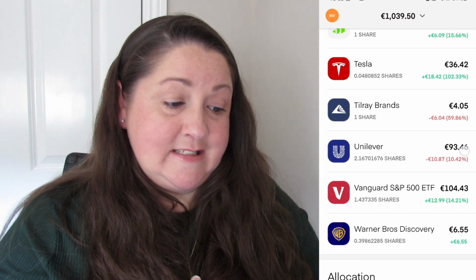That is the list of my portfolio. So yeah, as you can see, there's quite a lot of red there. There's some green there. It is very up and down. Up until a few months ago, pretty much all those accounts were in green, and I think that's what happens with investing.